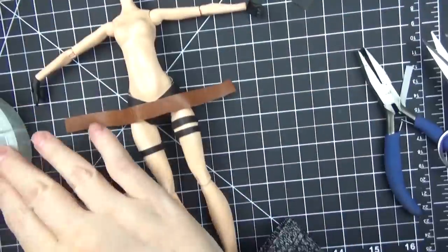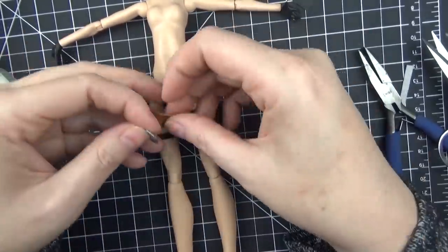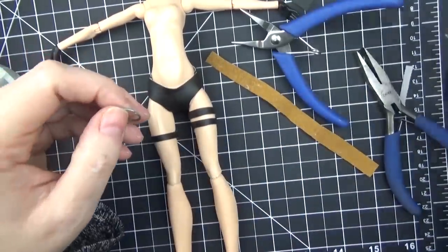So I'm using some of these fancy jump rings for a buckle. And I'm using my wire cutters and needle nose pliers to shape it into a buckle shape.